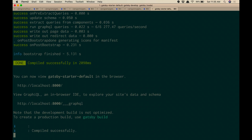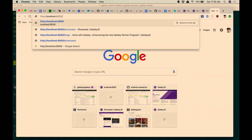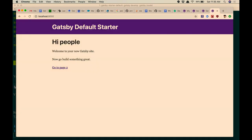Nice atmosphere. Okay, so then it says open up localhost:8000 in your browser. So you copy that, and then voila! Welcome to your new Gatsby site. It says go to page 2. Okay. Go back to the homepage. You can get trapped here if you're not careful.